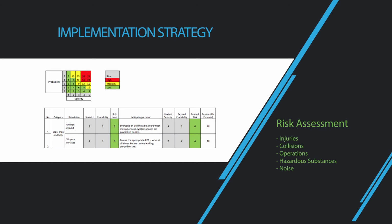The risk assessment covers 5 main topics: injuries, collisions, operations, hazardous substances and noise. The relevant risks are rated on severity and probability of occurring to produce a risk level. Necessary mitigating actions were identified in order to reduce this risk level, resulting in a safer working environment for all personnel involved in the construction and operation of the port.